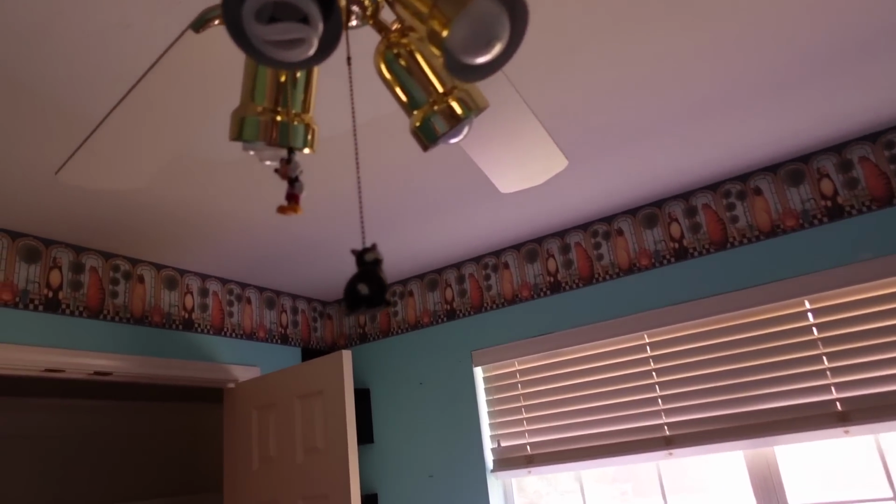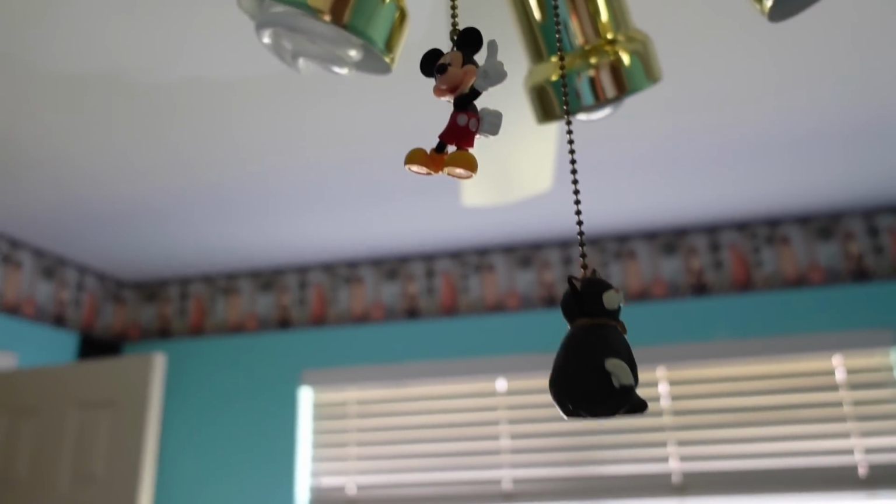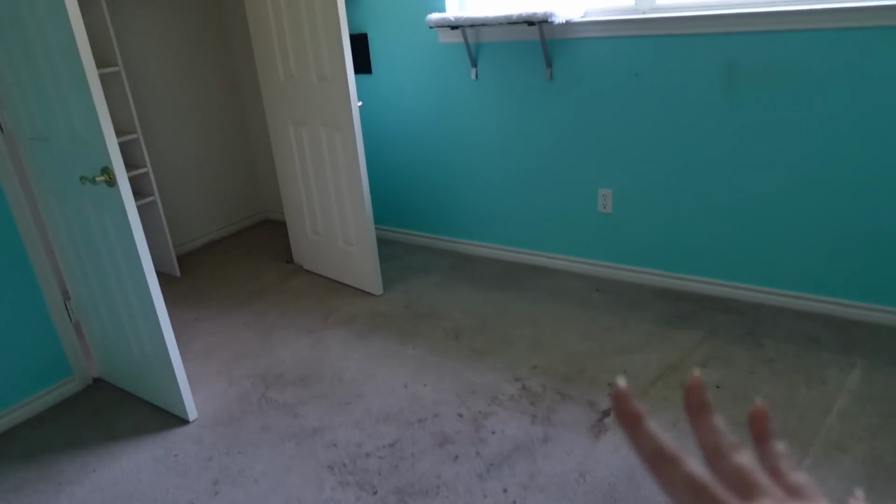We have cat banner wallpaper. We've got a cat. And then, this is how I know it's meant for me, this house, we've got Mickey Mouse. They have a cat ledge up there. This will be our guest room.